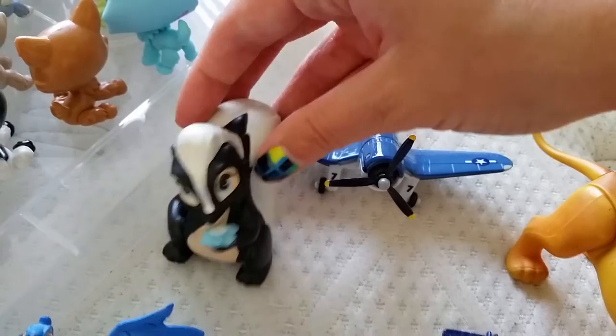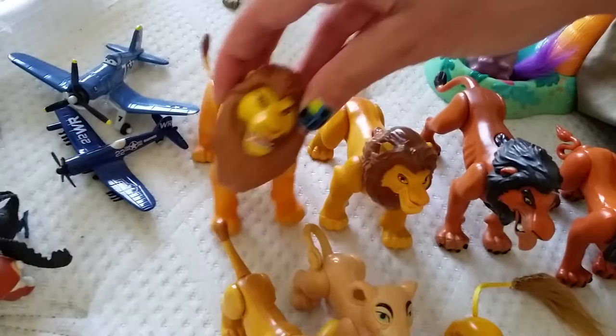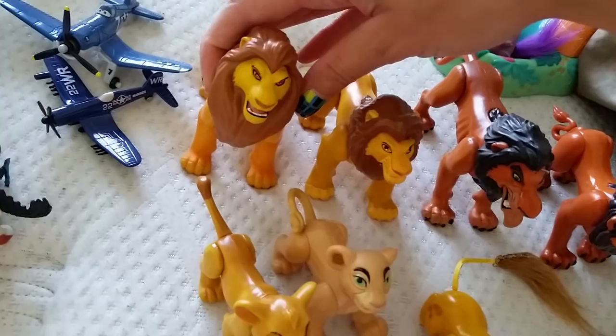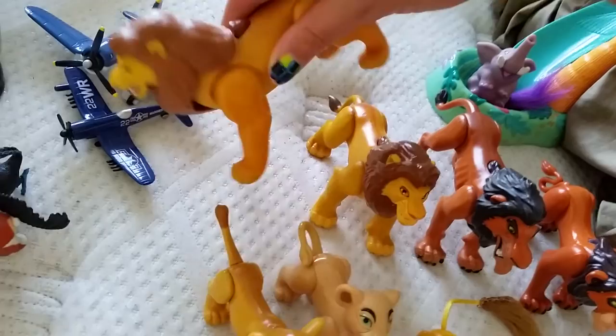This is really old. Here's my other Corsair plane. And Lion King. Here is Mufasa. I got him in fourth grade. They did some kind of auction thing, and someone brought him in to auction him off, and I won him, and I was just so happy. And they pretty much let me have him because they knew how much I loved Lion King.